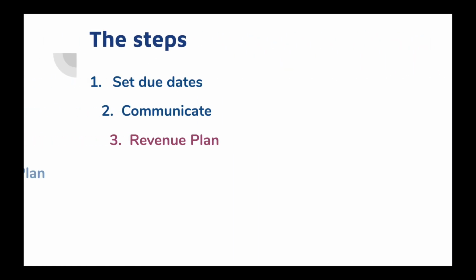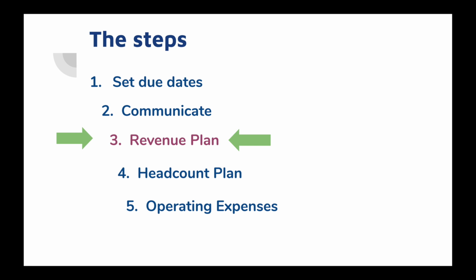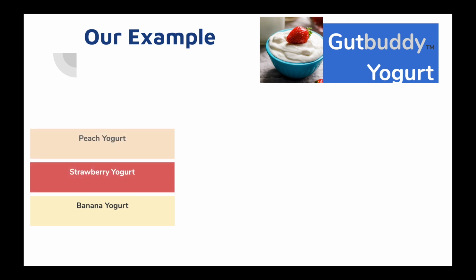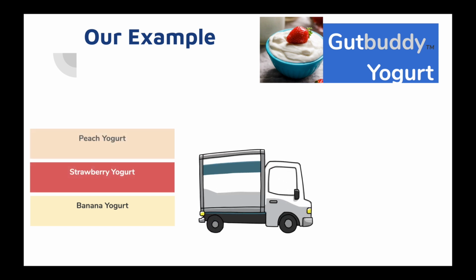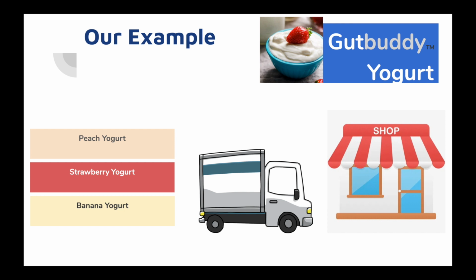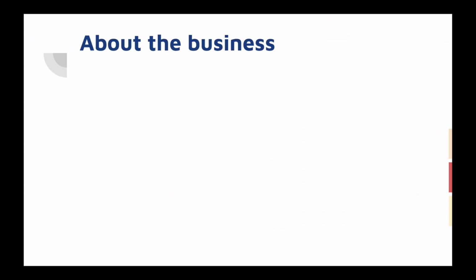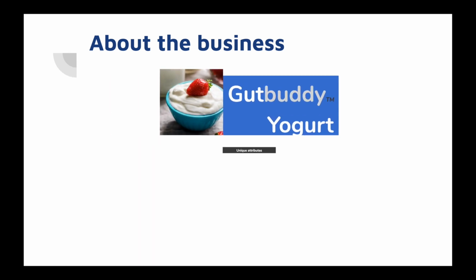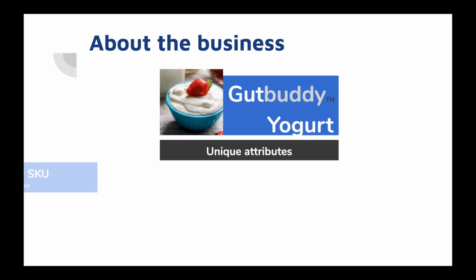Step number 3 is going to be to build the revenue plan. In step 2, we've communicated all the milestones for the budget, and now it's time for us to build the revenue plan. For this example, we are looking at a manufacturer of yogurt, Gut Buddy Yogurt. The model that they use is they manufacture the yogurt and sell it through a network of supermarkets nationwide. Some of the unique characteristics of this business as a maker of yogurt is that obviously this business is going to operate on a SKU.